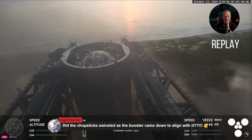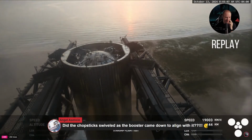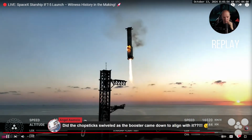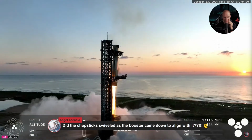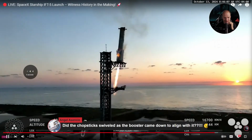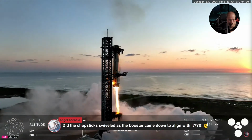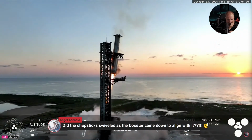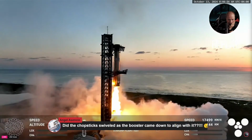The chopsticks swivel as the booster came down to align with it. They don't really swivel. They kind of just open and close, I think. If we back it up here, you can see the chopsticks close into position. So they're open right now. And then as the booster comes in, you can see right there, they close up. And it looks like there's a little bit of a wobble, maybe right there on the arms. If you look closely, there's a little bit of a wobble on the arms. Maybe as it's bumping against the side of the vehicle, right? There. It kind of bumps a little bit.